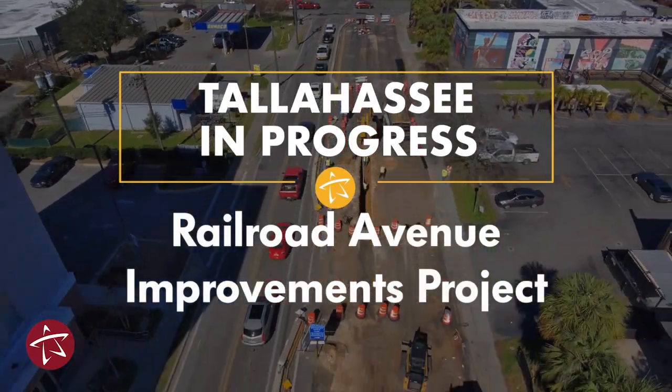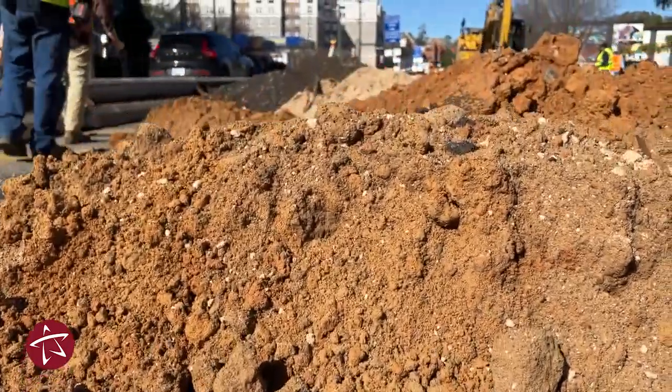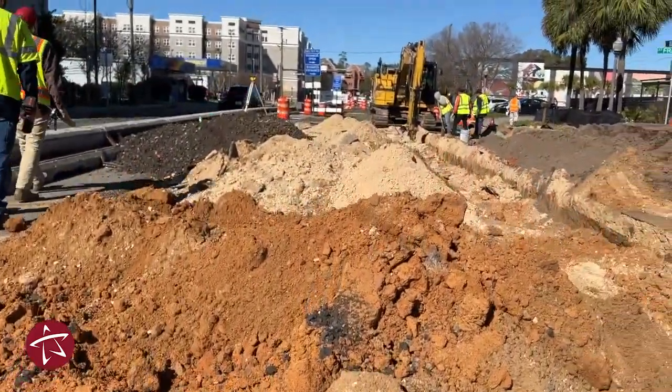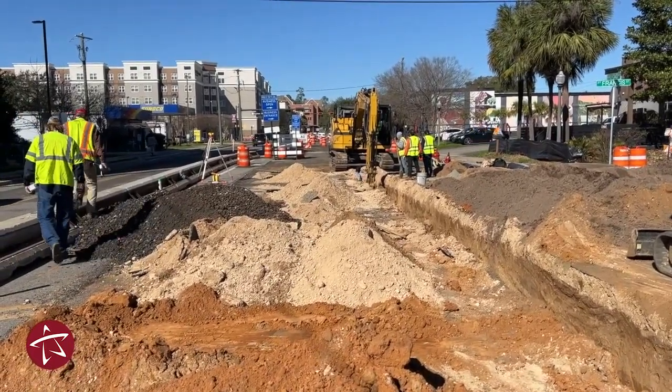We are out here on Railroad Avenue. Railroad Avenue is a corridor enhancement project. It will have wide sidewalks on the west side of the roadway, regular sidewalks on the east side of the roadway, doing some aesthetic improvements. We're transforming it from a more industrial type roadway section to a more pedestrian and multimodal friendly type roadway.